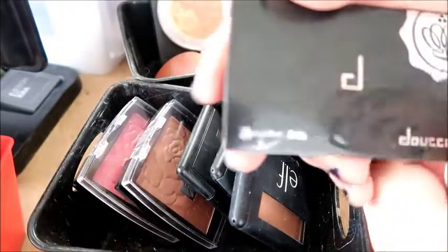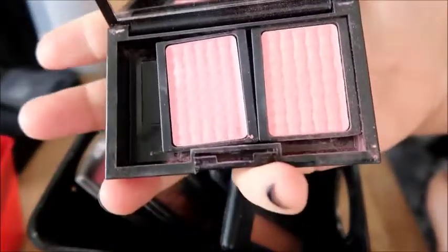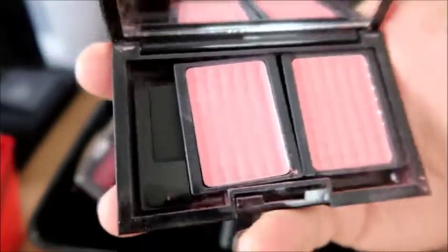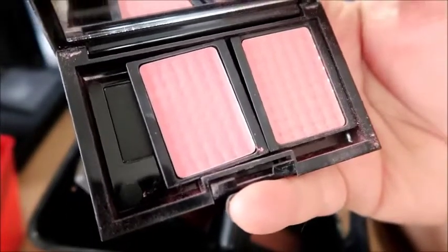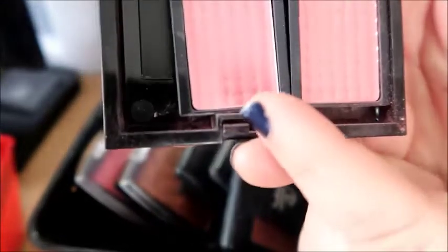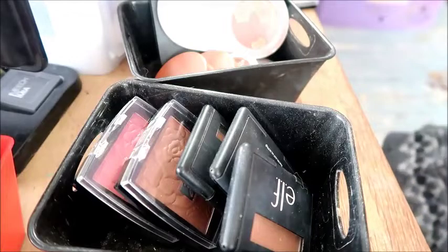This Douce, I think is how you say it. It was from Glossybox, but these don't have their names on them. Once again, I get annoyed when there aren't names of the blushes on them, because if somebody says, hey, that's a pretty blush, I can't say, oh yeah, it's this. This is a really pretty coral color, and this is a light pink color. They're pretty, but I don't want them. I've got plenty of colors already.